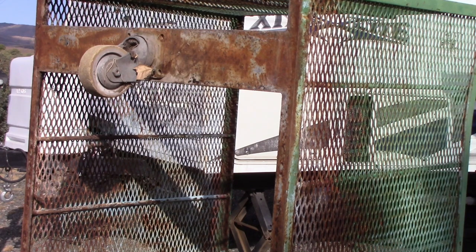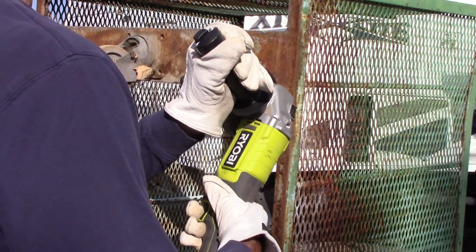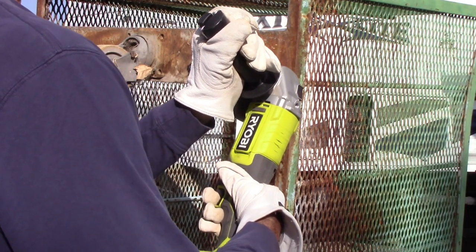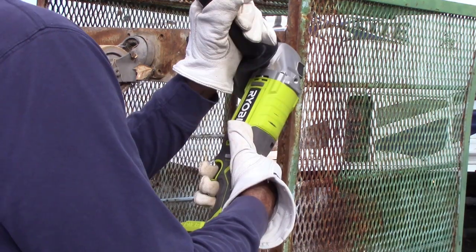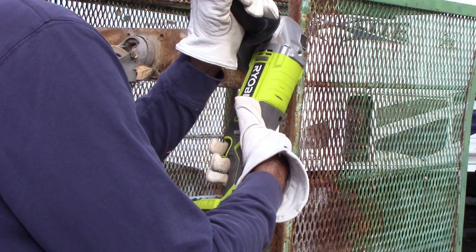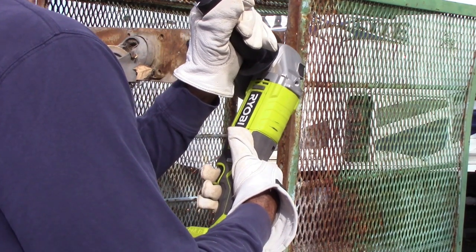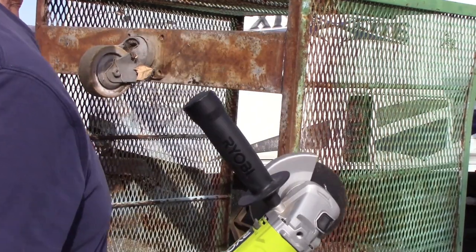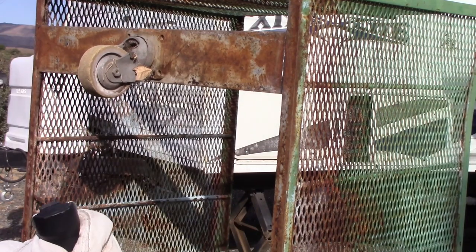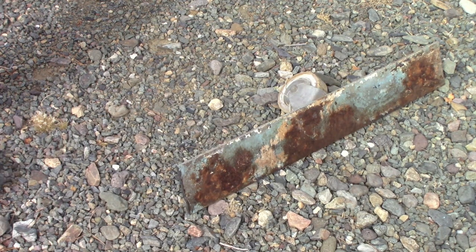Okay, I'm going to start out with the Ryobi. I just changed batteries in this guy, so we're going to use him first and see what he does. Okay, that was fair. I think I'm going to do the rest with the DeWalt. Be back. So to keep from getting gigged, we're going to take these wheels off, leave the mount.